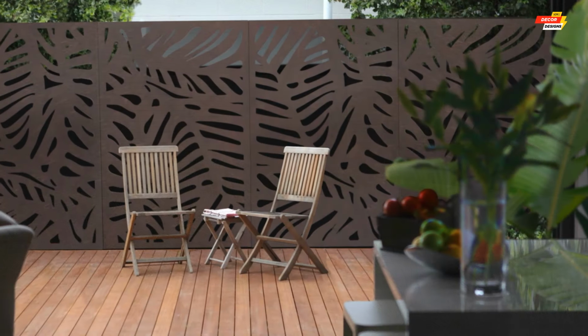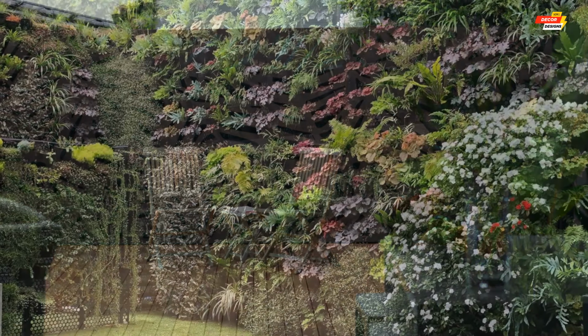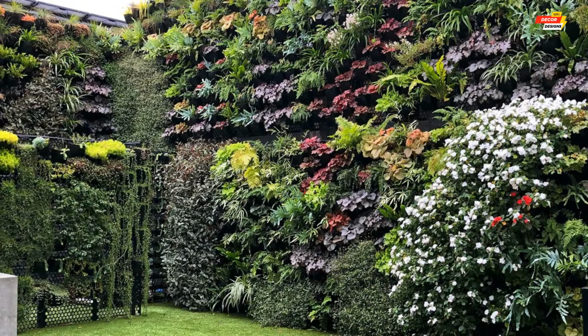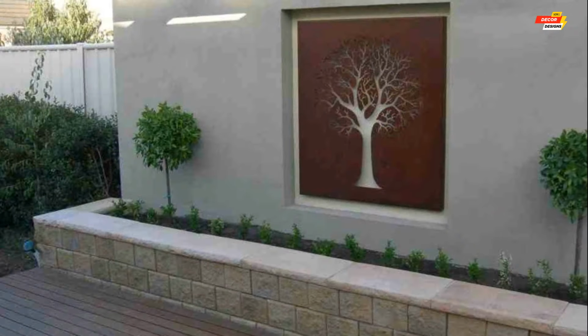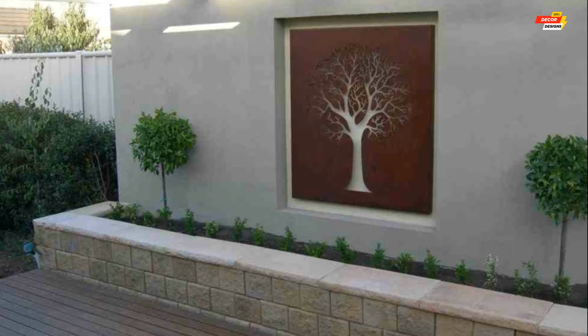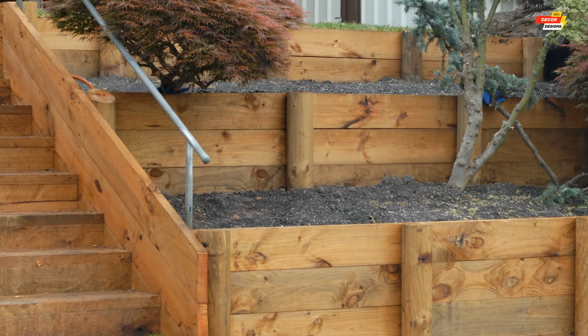Incorporating outdoor garden wall decor offers numerous benefits. Here are some of the benefits of adding outdoor garden wall decor. First, enhancing visual appeal. Well-chosen wall decor can instantly elevate the aesthetic appeal of your garden, adding color, texture, and interest. Second, creating a focal point.